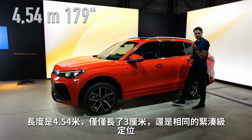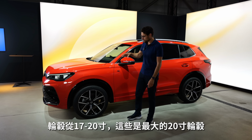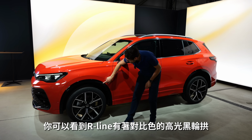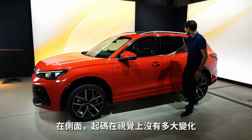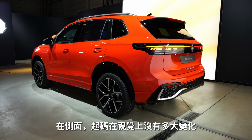The length now here at 4 meters 54 or 179 inches. That's just 3 centimeters or an inch longer, same compact dimensions. Wheels from 17 to 20 inch. These are the biggest 20-inch wheels. And you can see the R-Line has the contrasting wheel arches painted in high gloss black with an additional R badge right here.